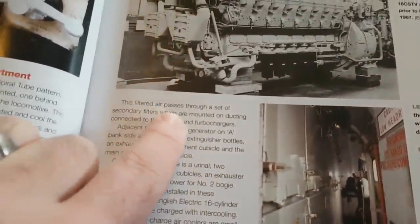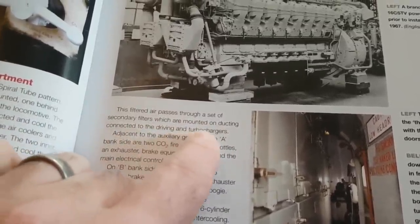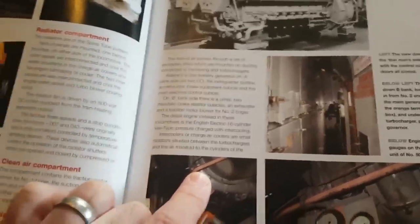But here, where we are, air passes through a set of secondary filters and a mounted unducting, driving turbochargers. Yeah, air filters, like you've got on your car. You don't want to be sucking in dust and insects and passing canoeists. These electrical engines do not require overhead cables. You really have got yourself into a pickle here, haven't you, my love?